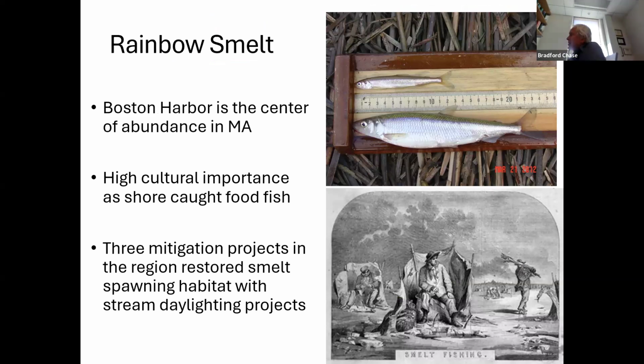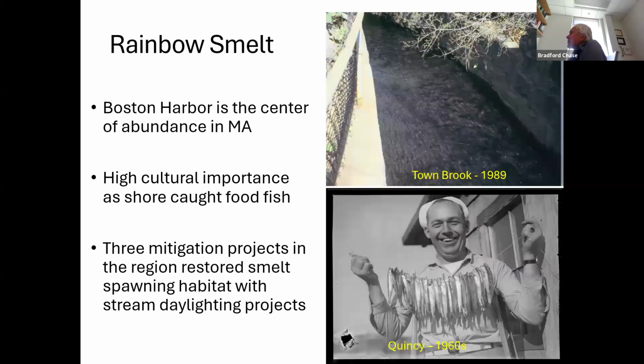It is the center of their abundance. It's a fish the public cares about. It has much importance as a shore-caught food fish. Even in the present day, there are little pockets of recreational fishing activity that occur. And also, there have been 3 mitigation projects in the region to help restore smelt spawning habitat, and 2 included daylighting projects. And as far as I'm aware, these are the only similar projects for rainbow smelt in the range of this species. So I want to touch on those.